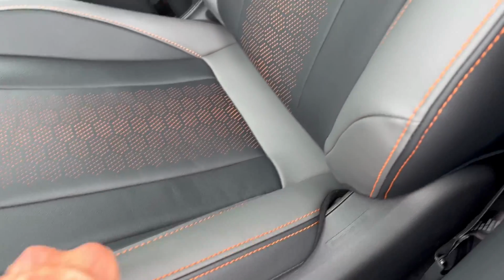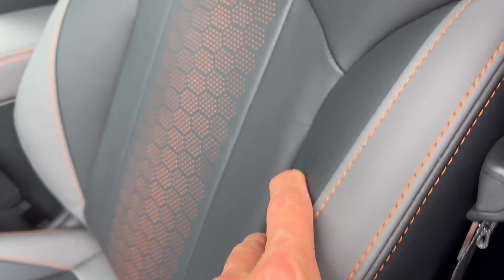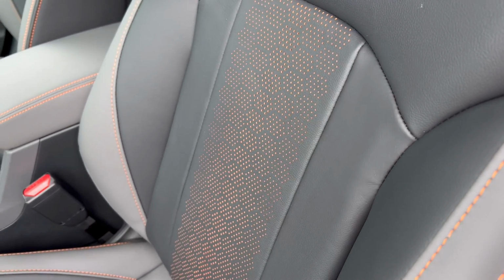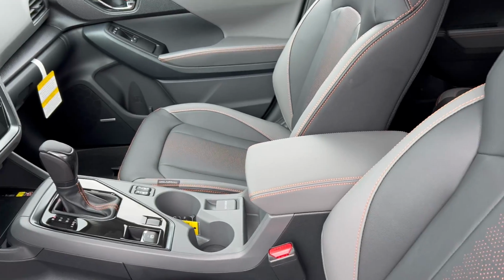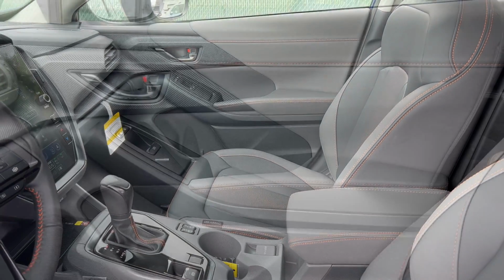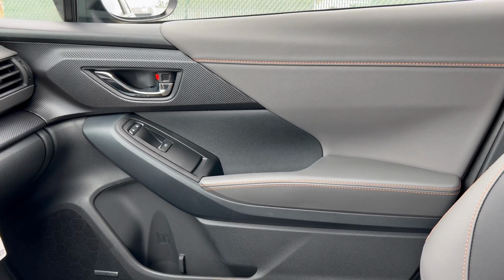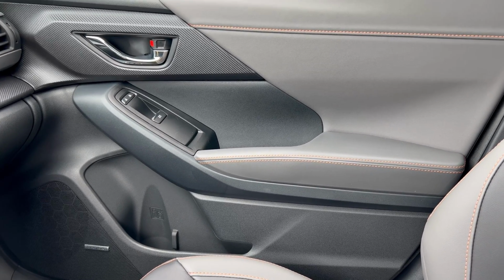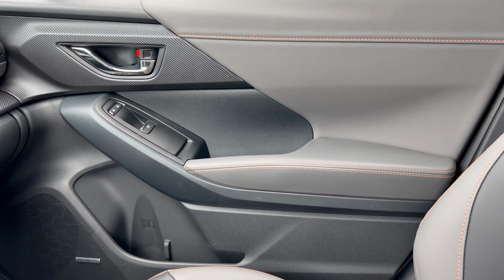We have leather trim seats with the orange stitching, nice bolstering, nice headrest, nice insert color as well. Really like it, two-tone, looks good. Door panels, we have a combination of soft touch and leather up top with the stitching. Nice soft armrest. Actually, it's a little firm with the stitching.